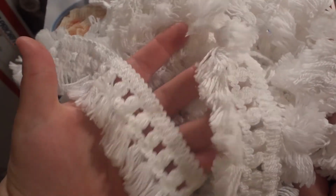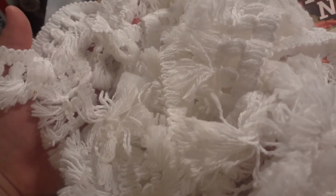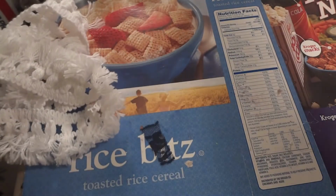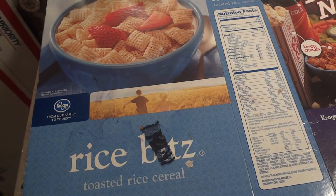But it's a pretty white trim. I had gotten the same type of trim in brown, and it was like double this amount for 50 cents. So that's why I was expecting it to be a little bit cheaper. But that's okay.